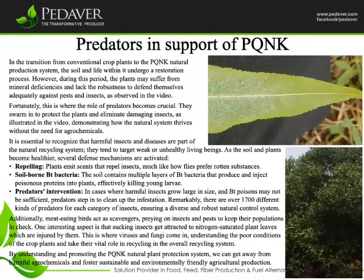Soil-borne Bt bacteria. The soil contains multiple layers of Bt bacteria that produce and inject poisonous proteins into plants, effectively killing young larvae. Predators' intervention.